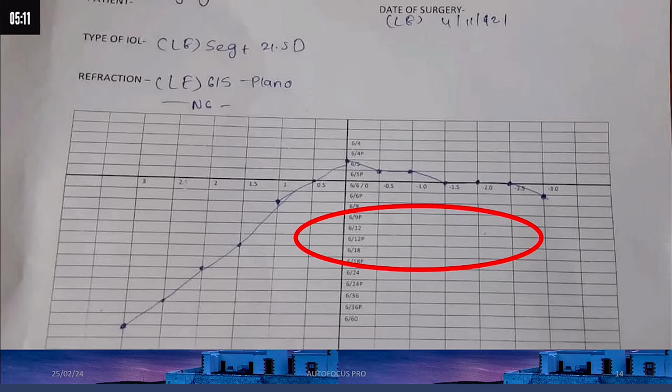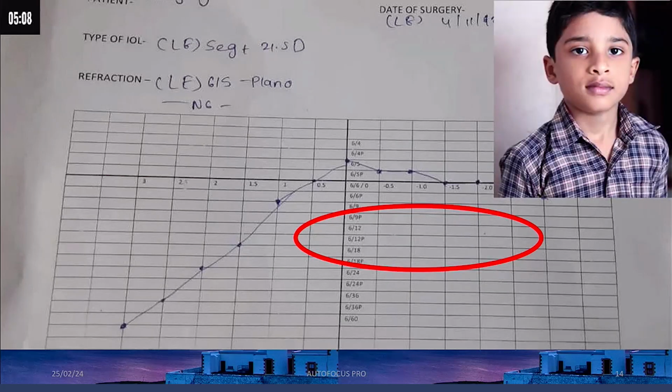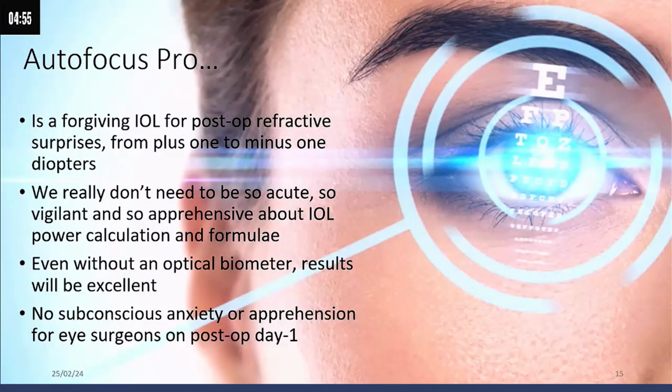So even if our biometric reading is wrong and goes haywire in some conditions, the patient's vision will still be 6/6 or 6/9. It is a forgiving IOL for post-operative refractive surprises because of the excellent depth of focus. No other IOL has this level of depth of focus. Even if our power calculation is a little bit wrong, it doesn't matter. We don't require expensive optical biometers either, and we can have a good night's sleep.